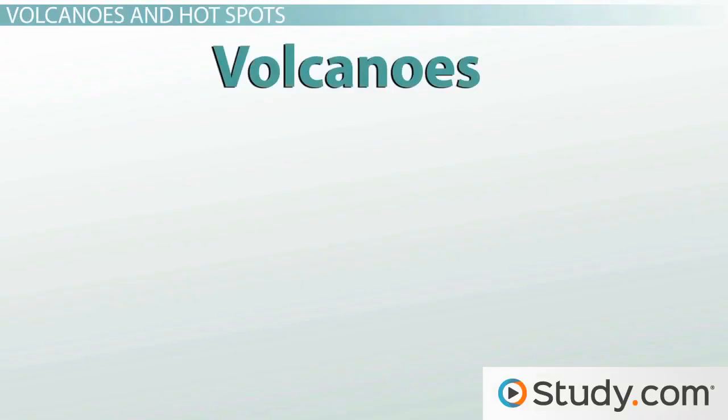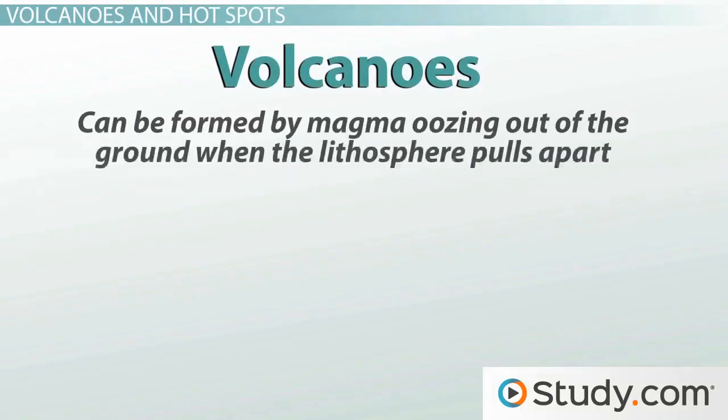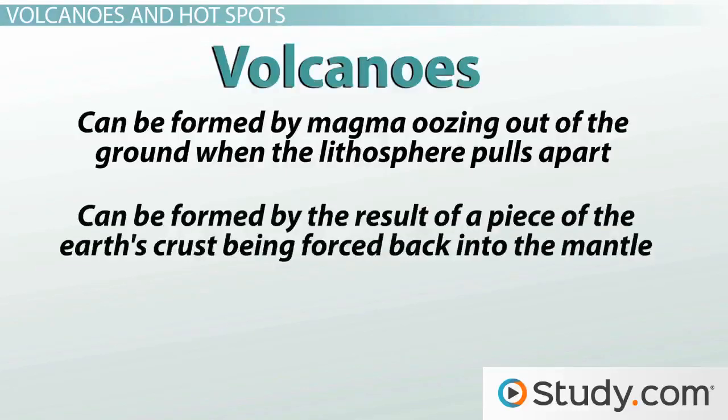Volcanoes are formed one of three ways. First, magma can ooze out of the ground when the lithosphere pulls apart. These are often non-explosive volcanoes that form where two pieces of the earth are pulling apart. Second, volcanoes can erupt explosively, usually the result of a piece of the earth's crust being forced back into the mantle. The piece of crust remelts and moves to the surface to cause the eruption.